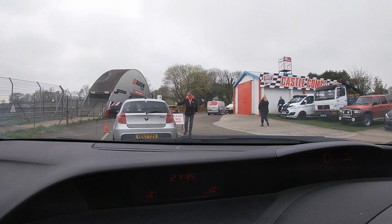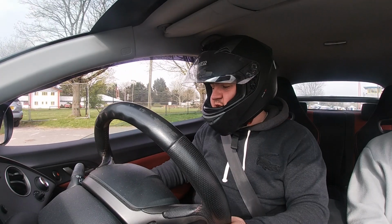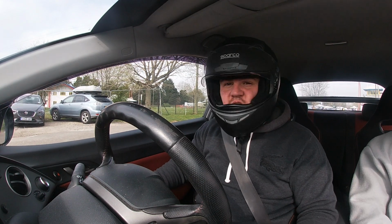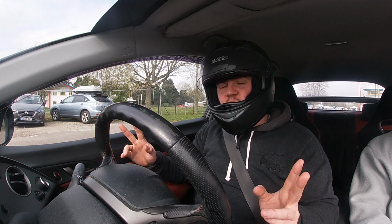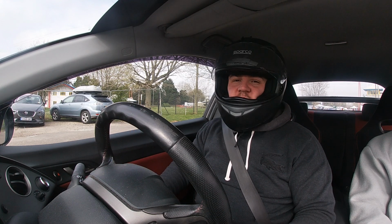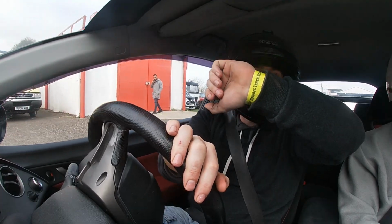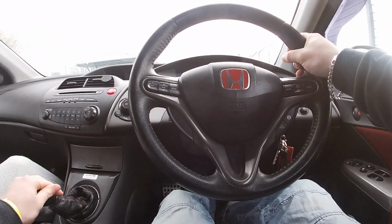Cool, we are now in the pit lane. So this time I'm gonna be jumping on, seeing what kind of times I can run. I am no race car driver, but it'll be good as a reference for someone's first track day, someone who's a beginner driver, quote unquote. And yeah, we'll see what times we can do. Okay, here we are, just going on to the warm-up lap.